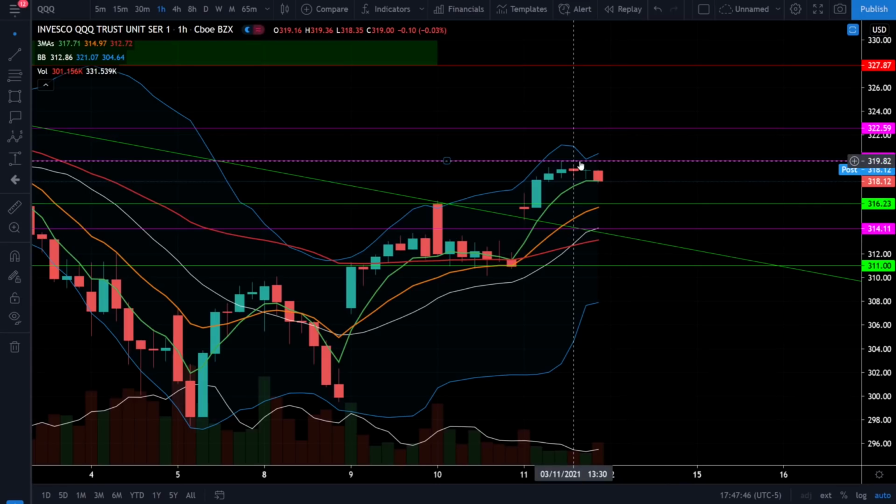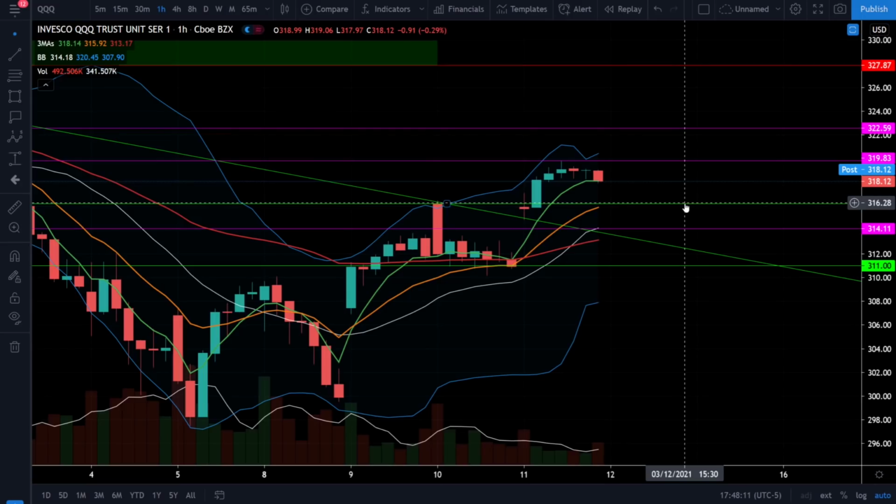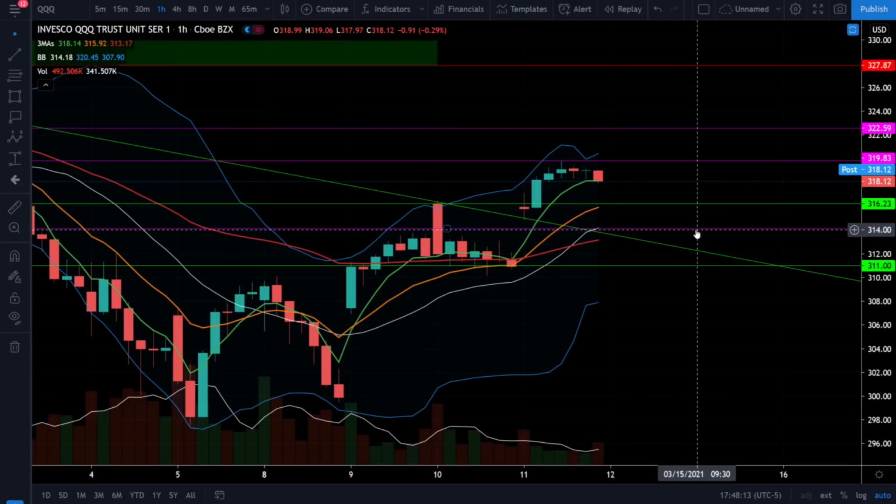We did find resistance right around that 319 and 320 level, and we did close lower for the day. So right now, right around 320 is still going to be resistance, and if we break over that level, we do have another resistance level just above at 322. To the downside, we're looking at possible support levels at 316 and 314.